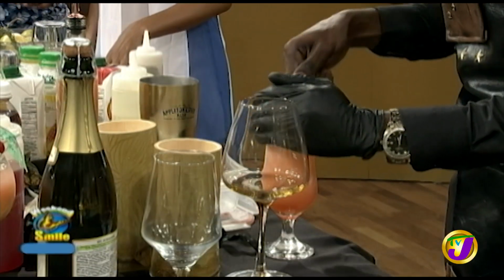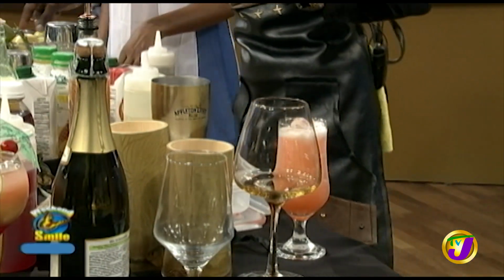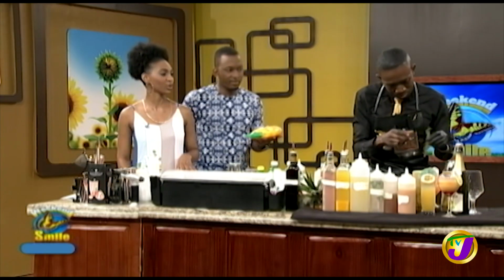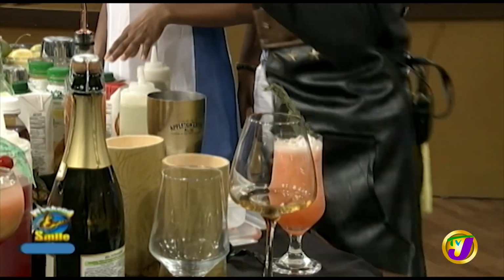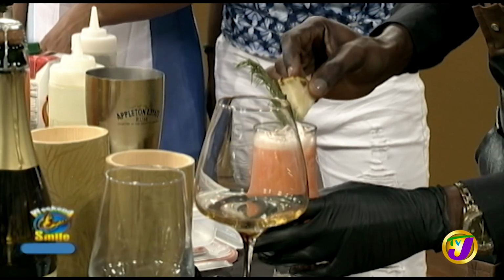There's no alcohol, so you can actually try. I'm just letting him know that it's for Daniel. He's going to take it and give it to Daniel. Oh, and the sprig of rosemary. Of course. And what next? Dress it up with a touch of pineapple.